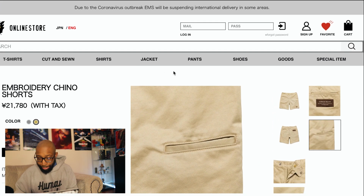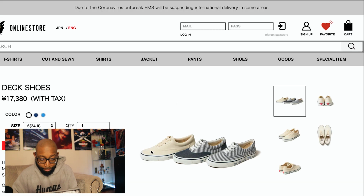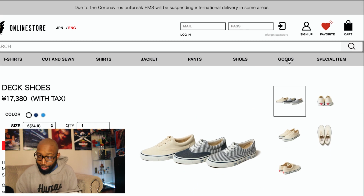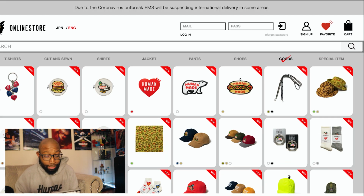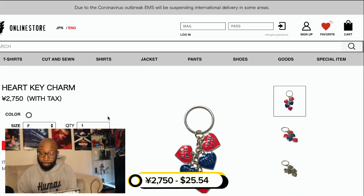All right, so that's it for the shorts. Well, the pants, shoes, what we got. They restocked again on these shoes. So if y'all want, they are back in. All right, for the goods, let's get into it. So the good, so this is still up.